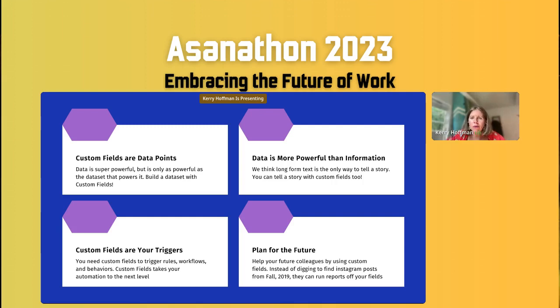Data is more powerful than information, right? Start to think of those things separately. We think long form text is the only way to tell a story, but put yourself in my shoes. I went to jury duty once for 2 weeks. It was on a case and I didn't have time to Slack or chat or email.